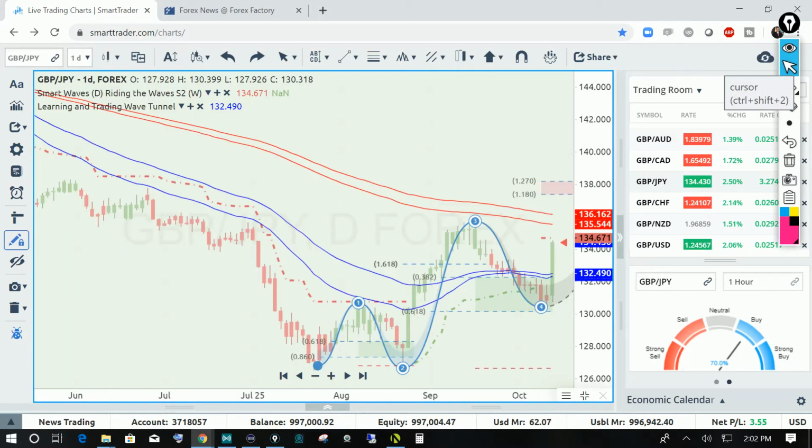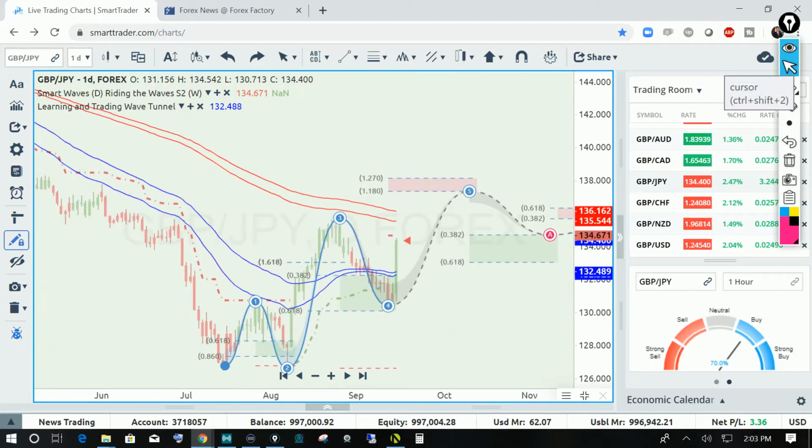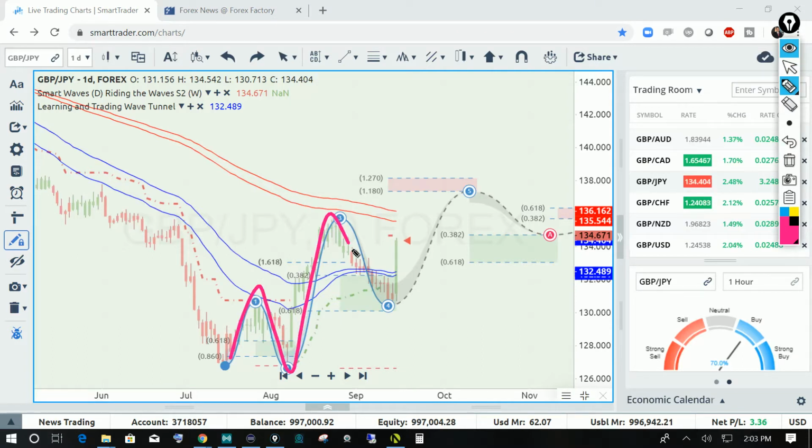We're seeing all the pound crosses virtually saying the same thing. And here it is right here. This is the pound JPY. Pound JPY, same thing. Wave 1, 2, 3, 4, and looking for price to move up to wave 5. Wave 5 will be seen around about 138. Write that down as well, 138.